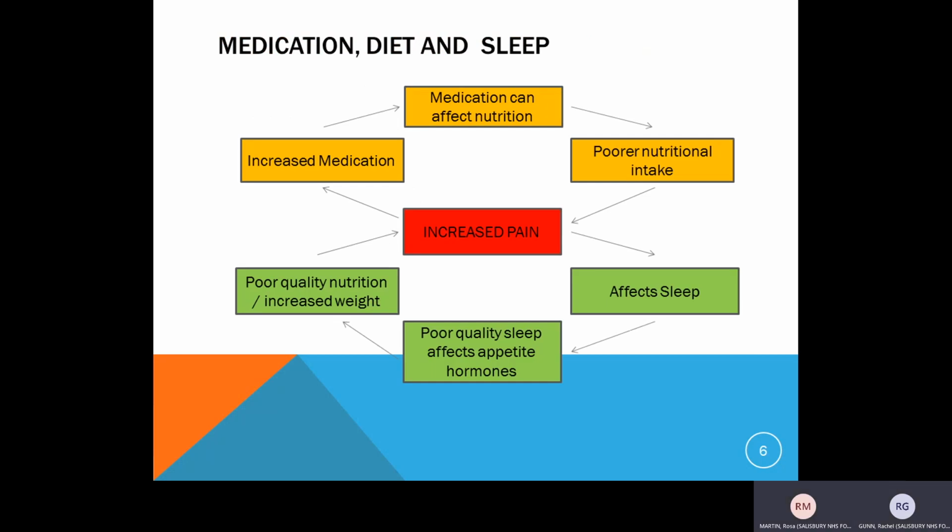So medication, diet and sleep. We're going to expand on the effects of medication and sleep on the next few slides. But just looking at this slide here, we can see that if you've got increased pain, you're likely to increase your medication. Medication can affect your nutrition, and again, that can lead to poorer nutritional intake, which again can increase pain. So a bit of a vicious circle there.